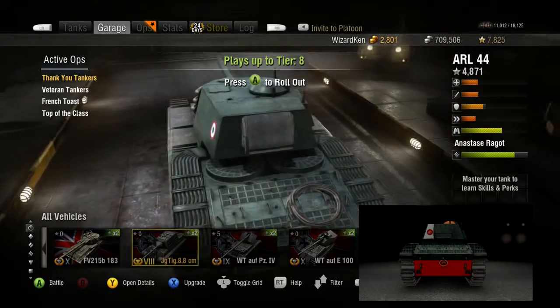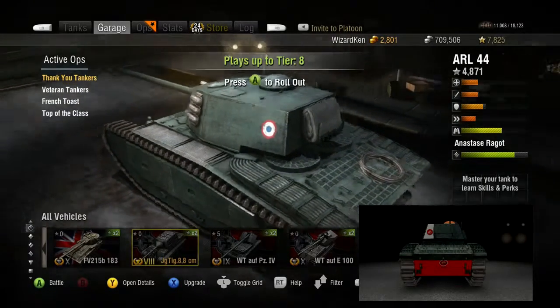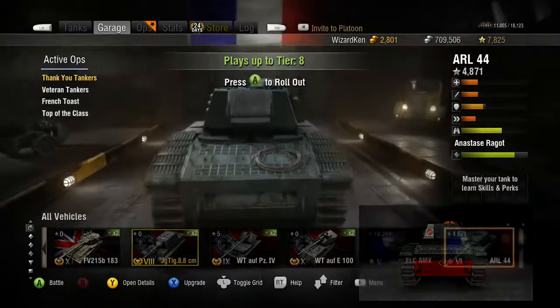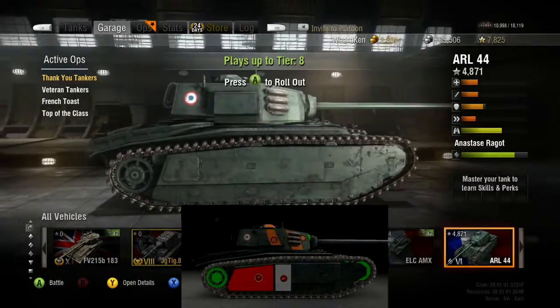But if you go just left of that, you could shoot the spot where we were talking about on the side where the ammo rack is. You could shoot it there and also ammo rack this tank. It's a pretty nasty spot on this tank to hit. Going to the other side, same thing.